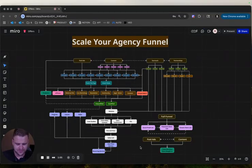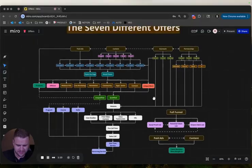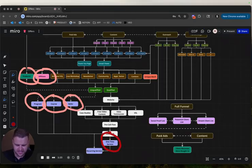So, the first thing I'm going to do is talk about the different offers. So, we have a lot going on here. And where are the offers? I'm going to pull out the pen. The offers are the digital products, the affiliate commissions, the programs, the courses, the referral partnerships, the one time intro offer, and the main recurring service.